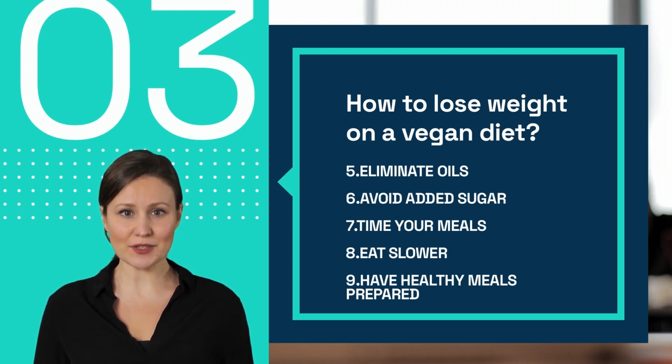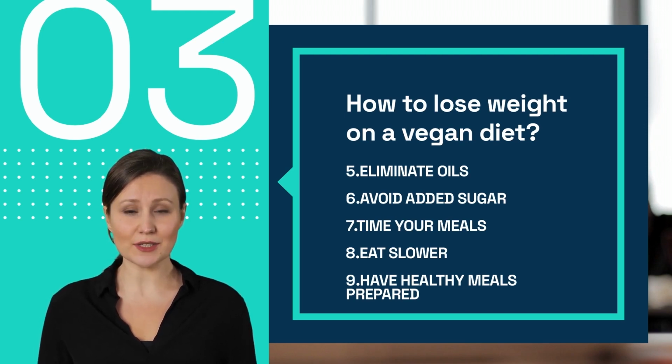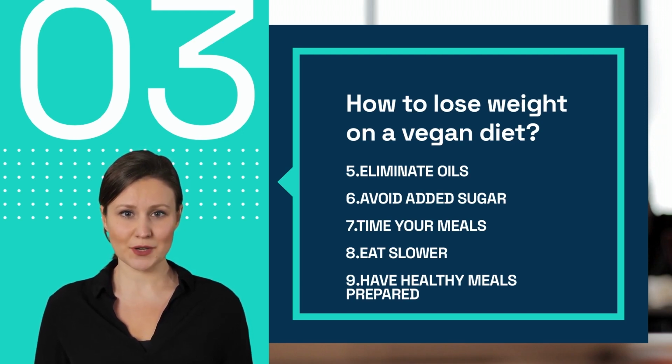6. Avoid added sugar. Refined sugar is much like refined oil, devoid of nutrients and full of empty calories. Most packaged foods will have added sugar in some form. Check the nutrition label for added sugars. If you see it, skip it. To be clear, added sugar is not the same as naturally occurring sugar. Sugar found naturally in fruits should not be avoided. Eat all the fruit you want. It has fiber to help blunt spikes in blood sugar. And, as we've learned, high-fiber foods aid in weight loss.